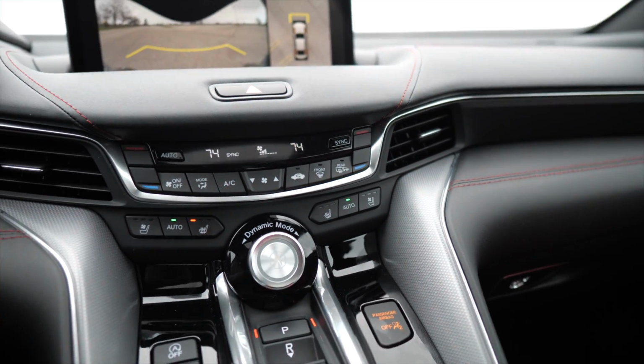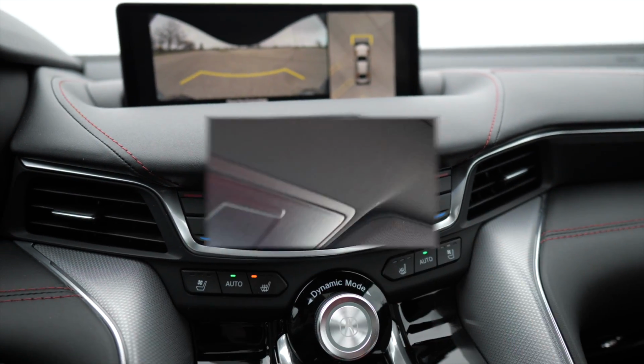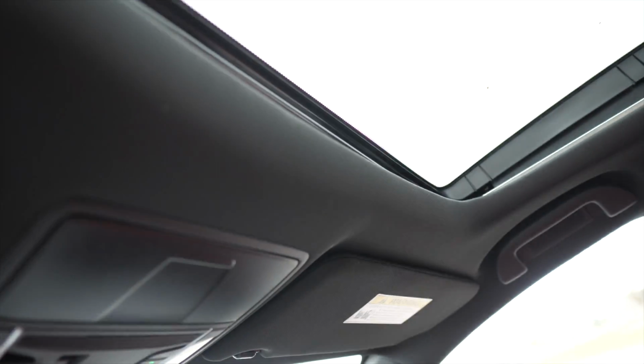Nifty feature to have. And everything is physical buttons. I know a lot of people like that. It just works great in here. You know where everything is. One of my favorite features is going to be the sunroof.